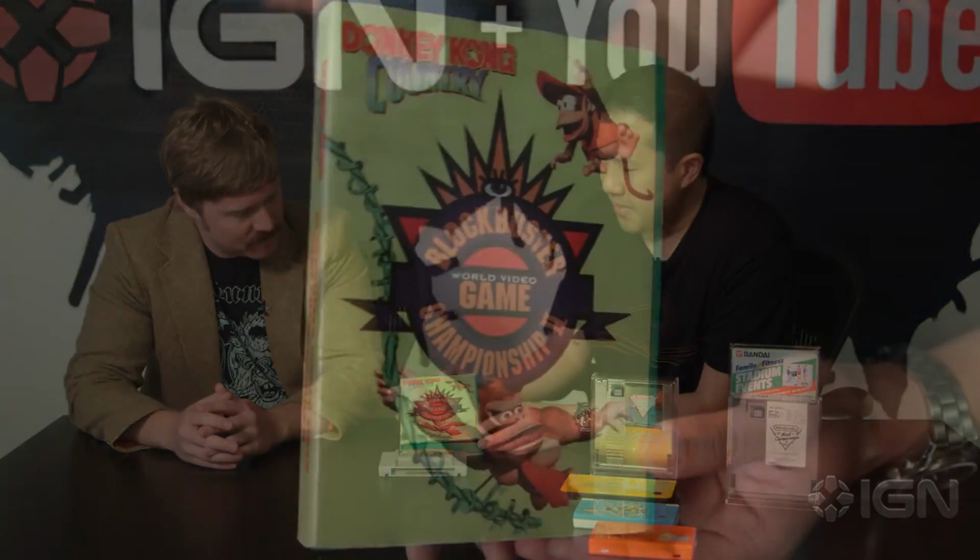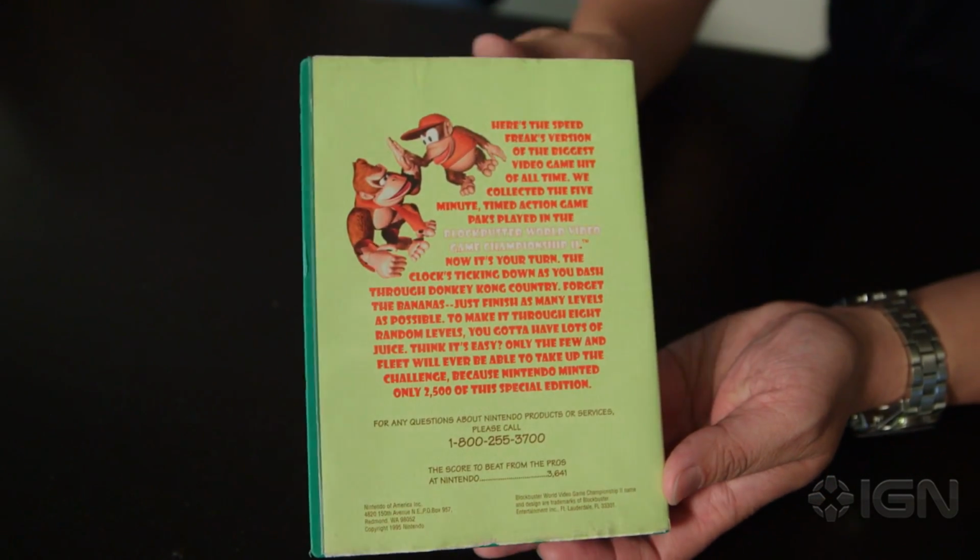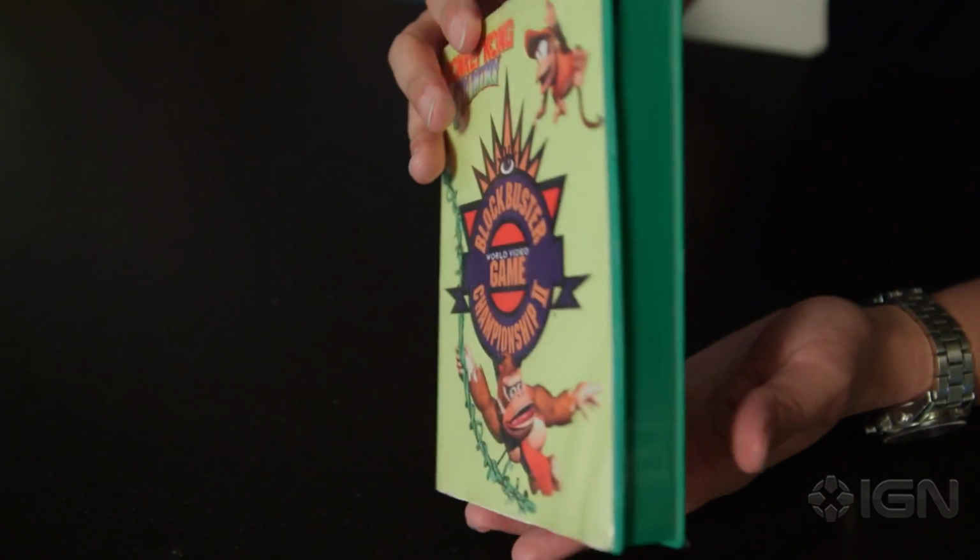So this is with the box. By the way, I've never even seen the box. The box was actually what it shipped in. So this was used in Power Fest '94, and then used in the Blockbuster Championships 2. It's a competition. It's 5 minutes. Same thing. Collect bananas, get points.